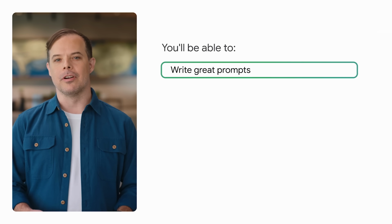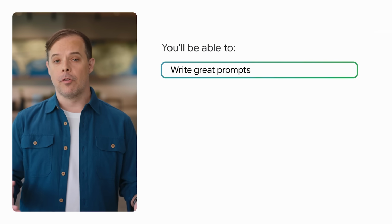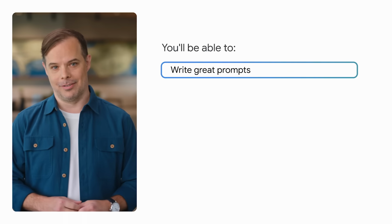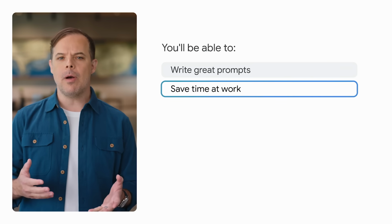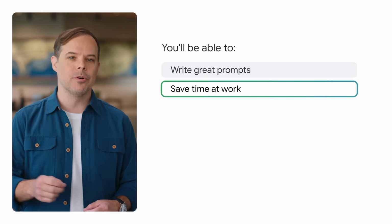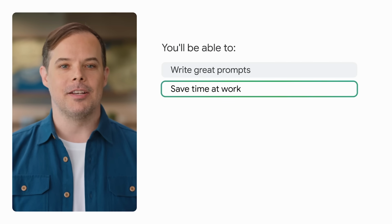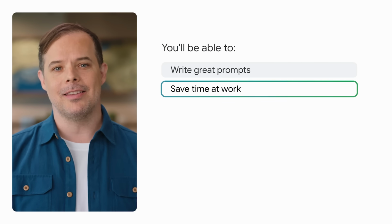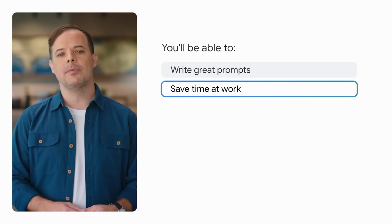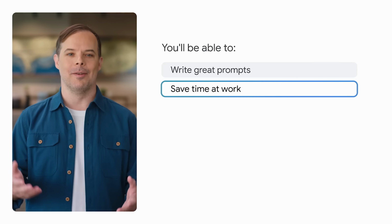The first thing you'll learn is the prompting framework. It's a formula for writing great prompts. You'll use this framework throughout the course. And after that, it's all about putting prompts to use on specific tasks that can save you time in your job. You'll use Gen AI to brainstorm ideas, develop plans, and draft emails for different audiences. We'll teach you how to summarize meeting notes, assign action items, and more.